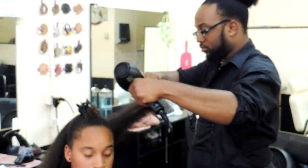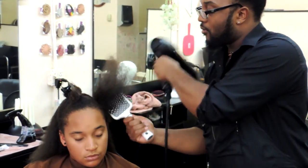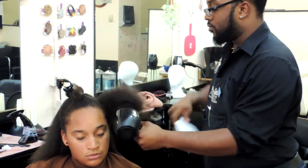Once I've completed blow drying one section, I will then part off another workable section and repeat these same steps until her entire head is completely blow dried.